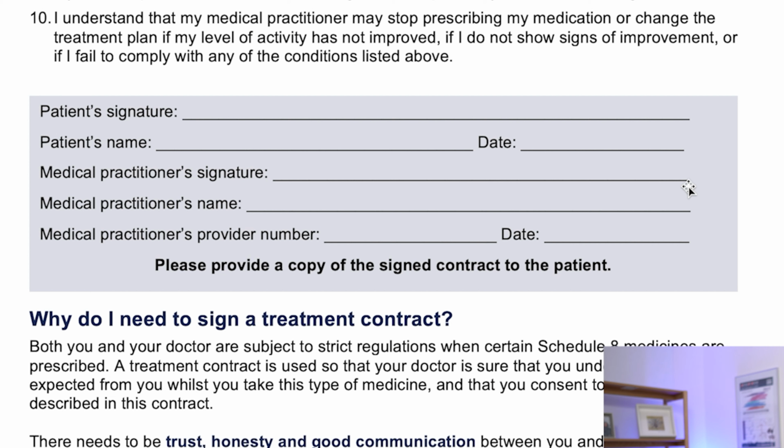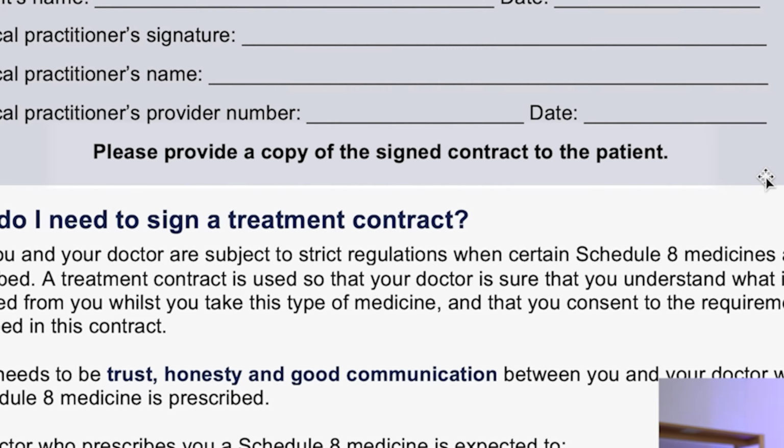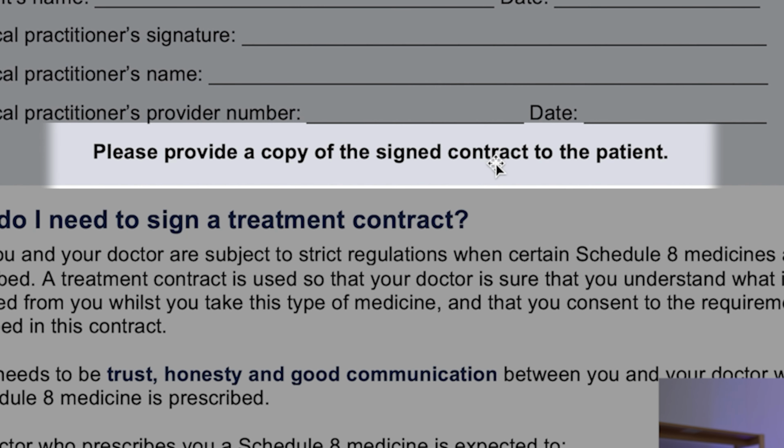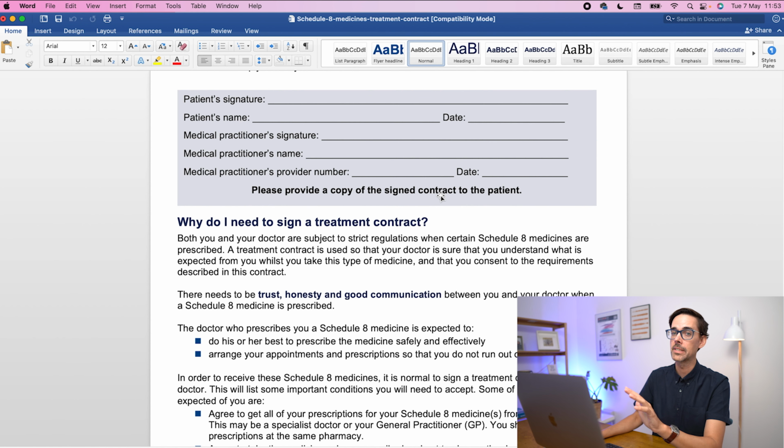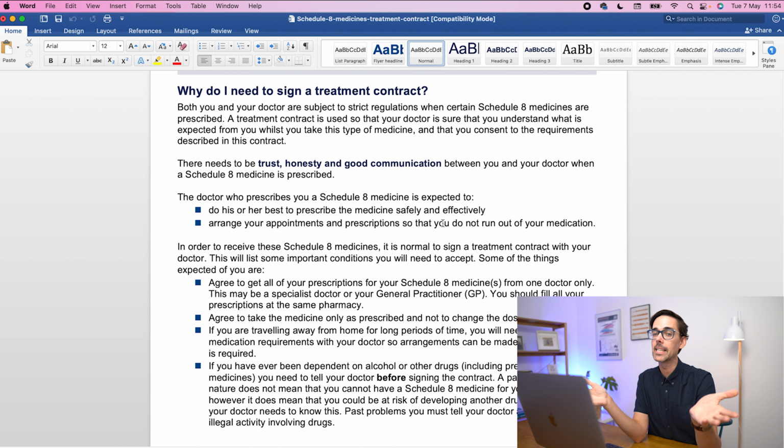And point number 10, which is the last point, is the patient is agreeing that the medical practitioner can stop the prescription. And then what happens is the patient signs this document, the doctor signs this document, and it says, please provide a copy of the signed contract to the patient. So if the patient, for whatever reason, needs to see a different doctor, let's say that the single prescriber is off sick or they're on holiday, then they have a treatment contract and they have a document that they can show that practitioner to say that we know what's happening here. We are monitoring these prescriptions, we are doing them with a certain intent, and we potentially have a plan to wean off of these drugs.